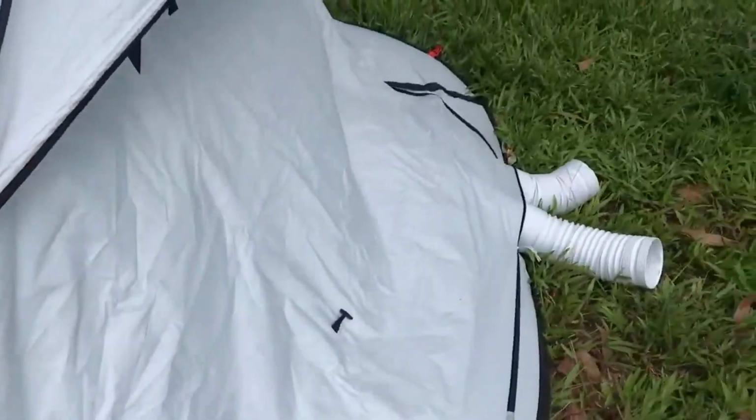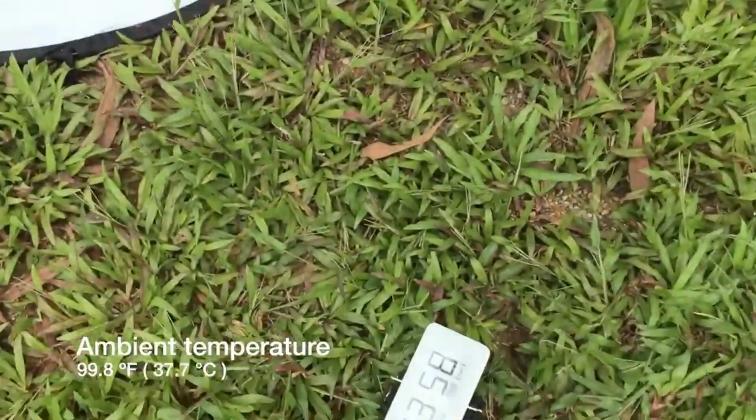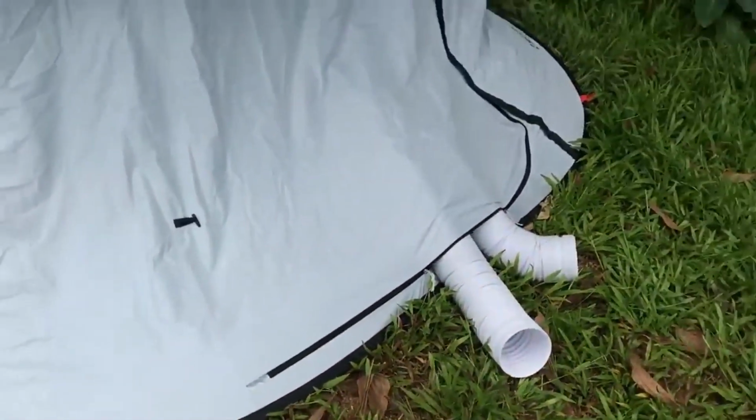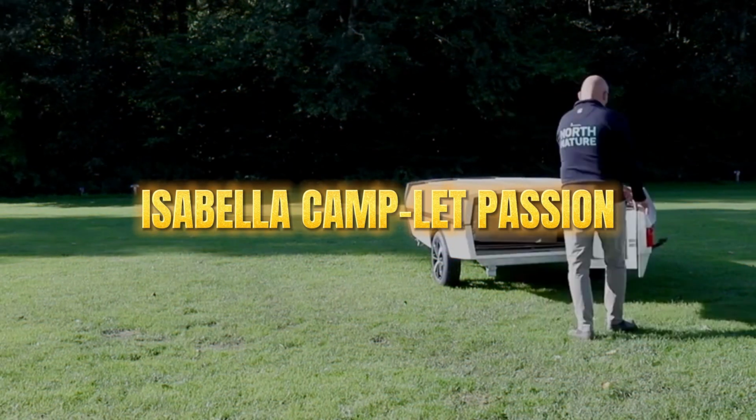And the best part, this fantastic set can be yours, including the battery, for $1,500.